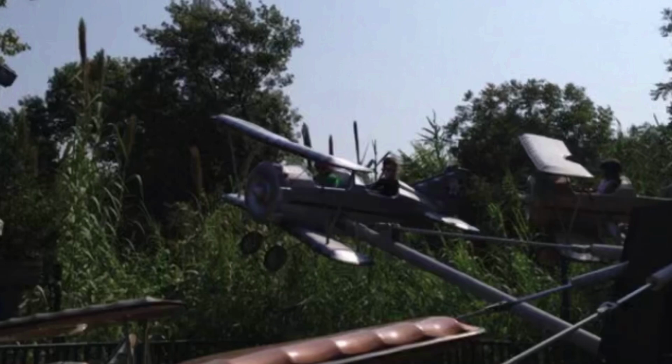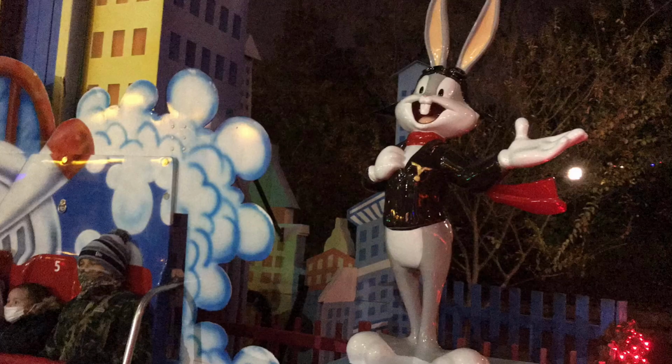The ride was located in the spot of Taz's Tornado right now. But with the renovations, that ride was considered outdated and they removed it, which was sad because I grew up on that attraction. And one major thing you noticed about that attraction was that it had a giant Bugs Bunny mannequin in the middle. With the removal of that ride, they didn't want to get rid of the Bugs Bunny.